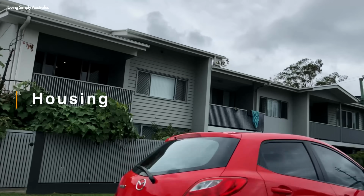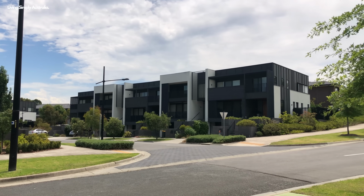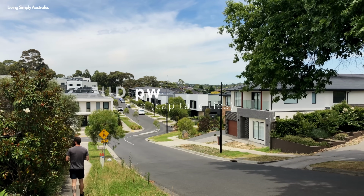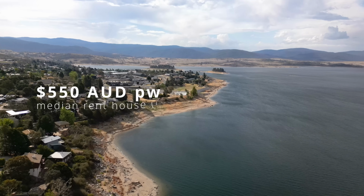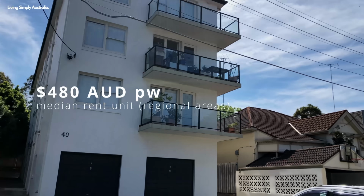Now, in terms of housing costs, and probably this is what most of you are interested in, according to the latest data, the median weekly rent for a house across Australian capital cities is around 650 Australian dollars, and the median rent for a unit in capital cities is 630. Now, when it comes to regional and more remote areas, the median rent for a house is around 550 per week, and for a unit, 480 per week.